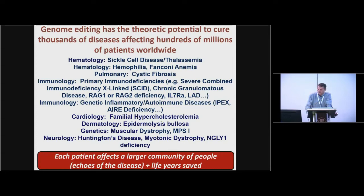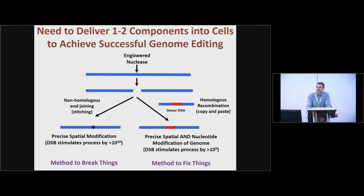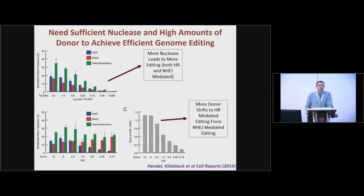So the key for genome editing is, depending on whether you want to access the mutagenic form of editing through non-homologous end joining or the gene correction, homologous recombination pathway, you have to deliver either one or two components. You have to deliver a nuclease to first make the break, and if you want to do gene correction, you have to deliver the donor DNA to template the repair of the break to insert the changes you want into the genome. The key then, to get high efficiency of either type of editing, is to deliver sufficient amounts of each of those components into the cells.